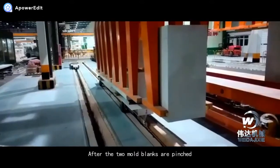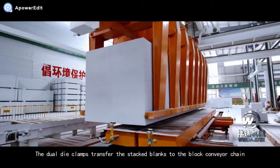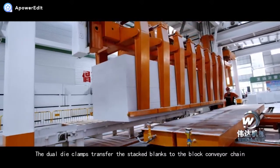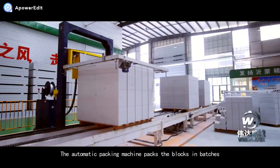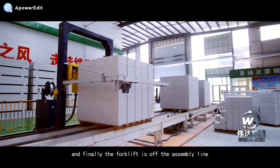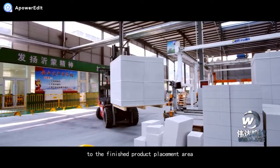After the 2 mold blanks are pinched, they are stacked by a stacking platform. The dual die clamps transfer the stacked blanks to the block conveyor chain. The automatic packing machine packs the blocks in batches, and finally the forklift takes them off the assembly line to the finished product placement area.